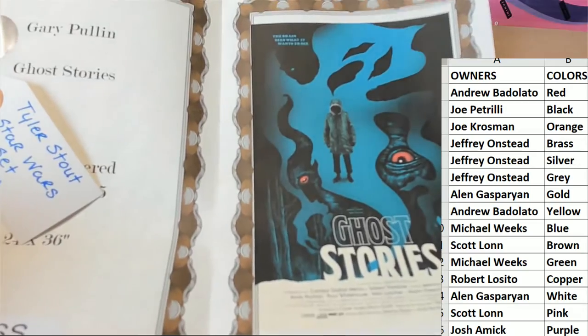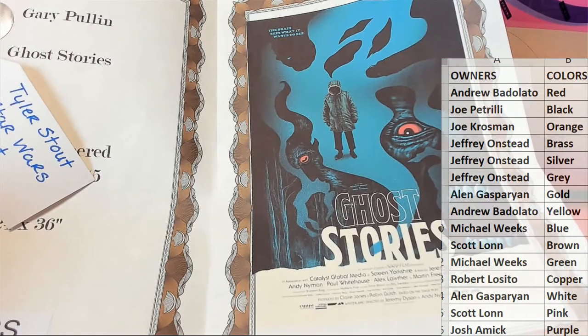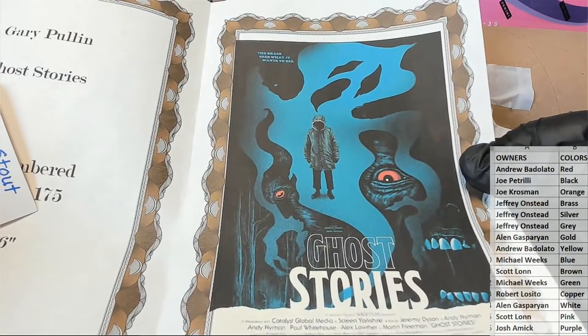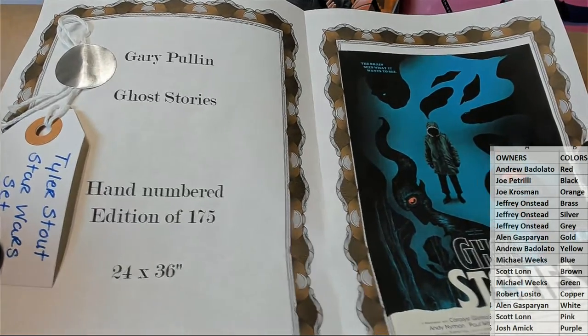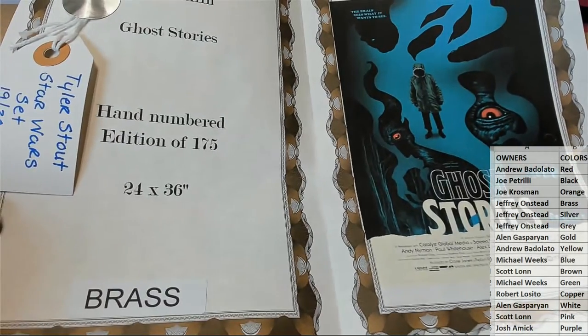Check it out. See what we got here. Some ghost stories. Okay. Ghost stories. That's an awesome poster. And like I said, guys, those of you who haven't seen these, he unrolls these, unveils them anyways. That's a brass color right there. So Jeffo, you'll be the winner here, buddy.